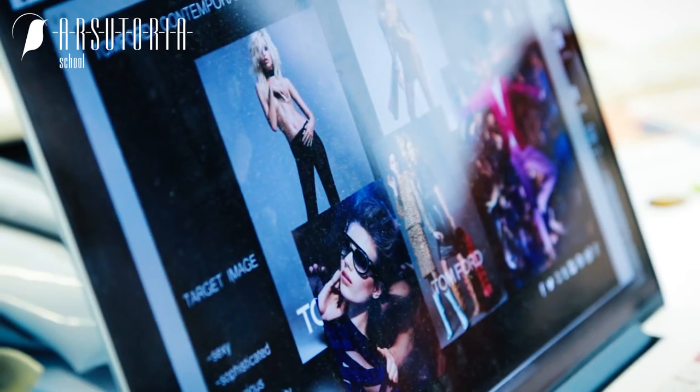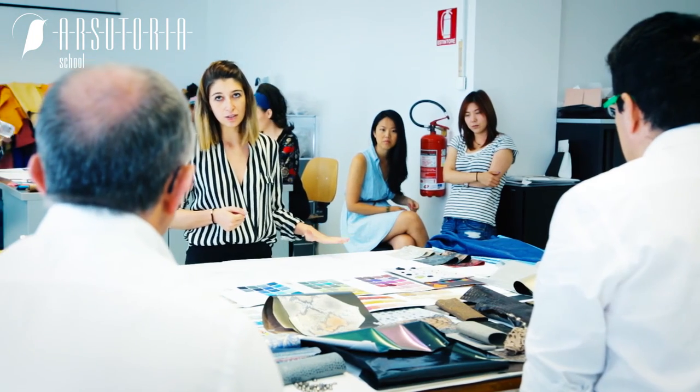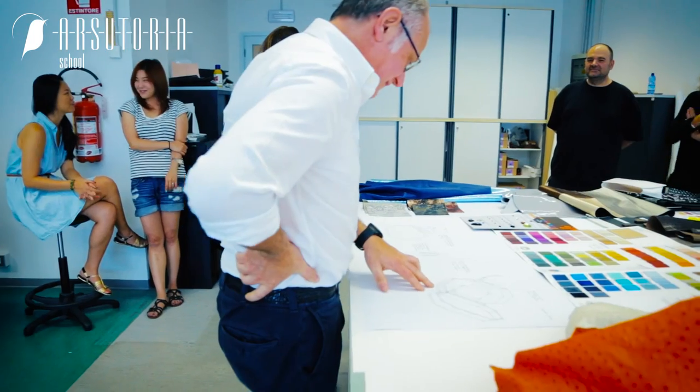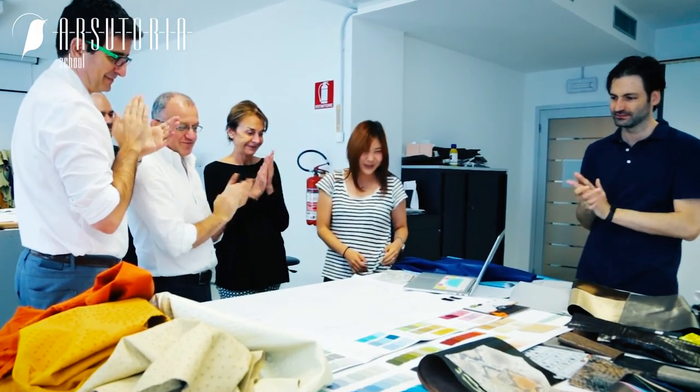We'll have to identify their target customer, trying to put together all the notions that have been explained in the three previous weeks. The ultimate goal is, in fact, to make a presentation of their collection, where the type of customer is identified, the type of product will be identified very well, and also the way in which the market could be communicated.